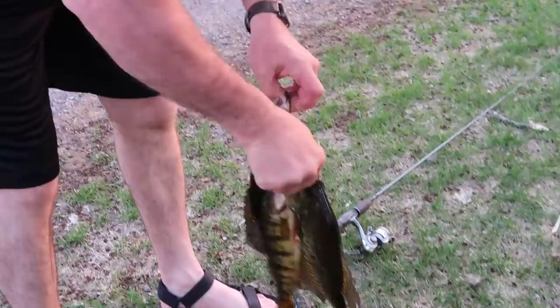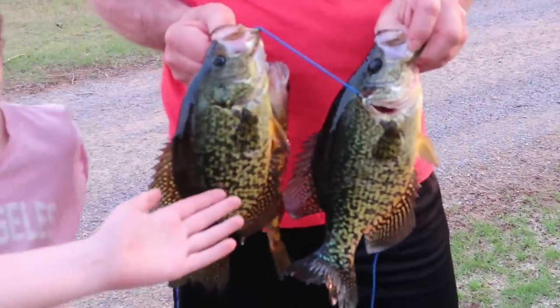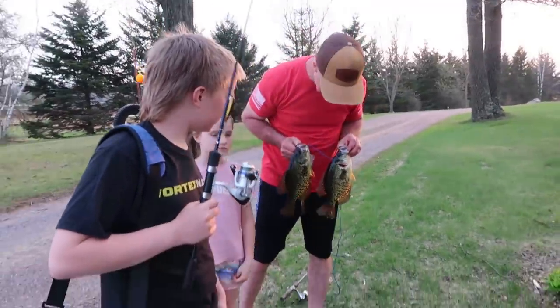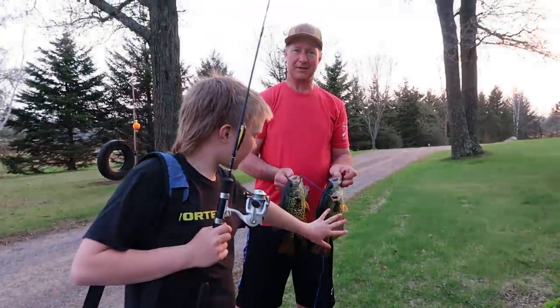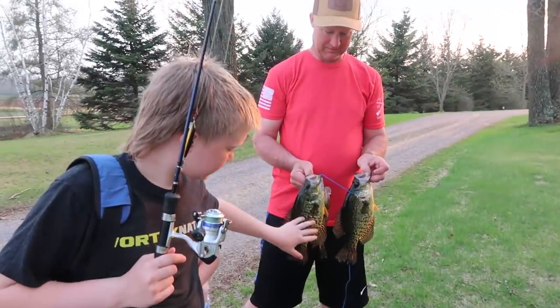No way. Warren and the kids were fishing. Those are amazing. Aren't those nice ones? Are those the biggest? Those are like the biggest crappies I've ever seen. They're nice ones. Look at them compared to my hand. Oh yeah. My gosh. Yeah, that is awesome.